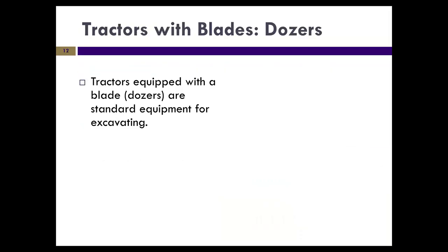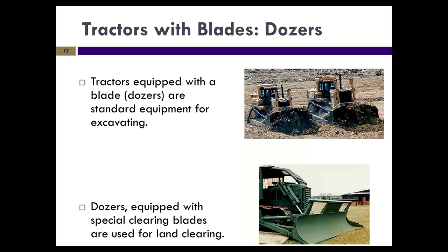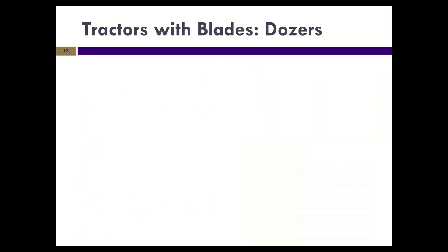Tractors that are equipped with blades are standard equipment for excavating. You can use this equipment to dig holes, to do all sorts of things. You can attach special blades, and this particular vehicle is a military vehicle, and it has a special blade used for land clearing. You can see it's a lot shallower angle of attack at the angle of the teeth, and there is a breaker bar to help start pushing down any wood or timber, trees and things that you would run into.